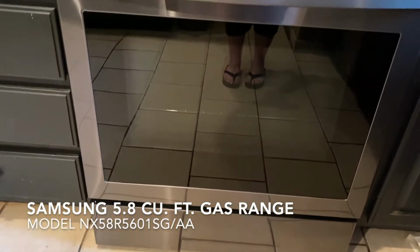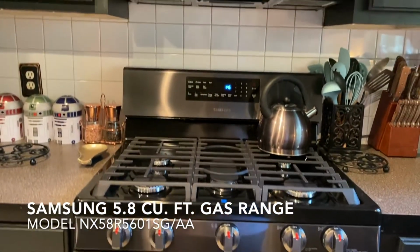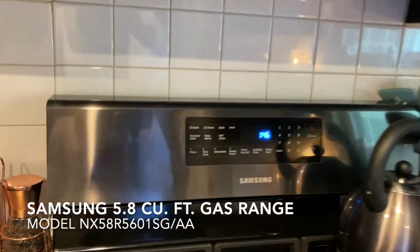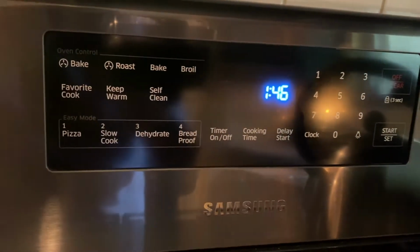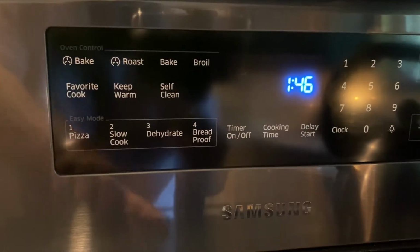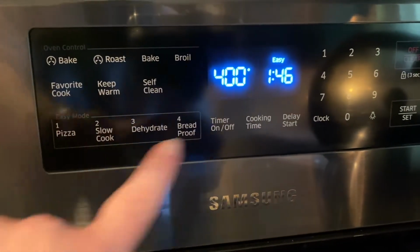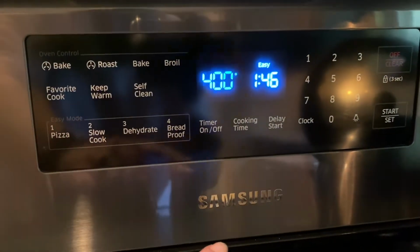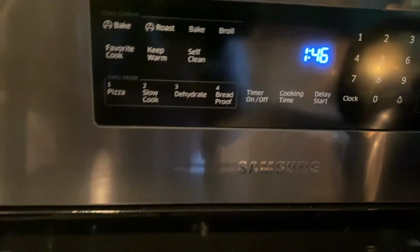Okay, so now it's time for the big reveal. Here is my new range. All of these appliances are Samsung. So you can see there, really beautiful black stainless steel. It has convection options, easy mode, which will just put the temperature to the default that is typical for those. Clear that. Timer, all your standard stuff.